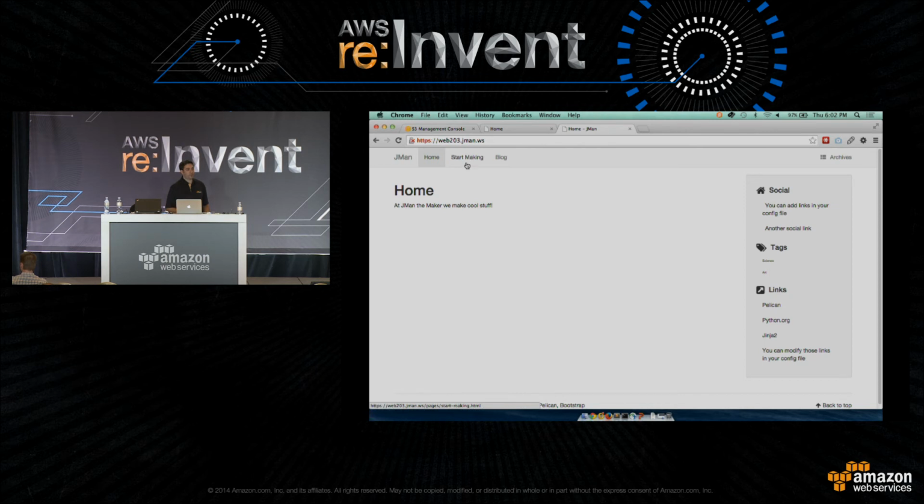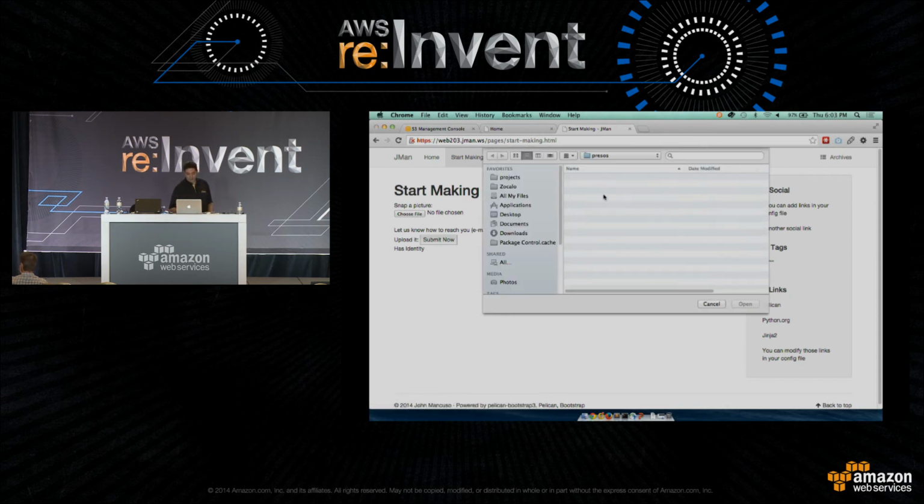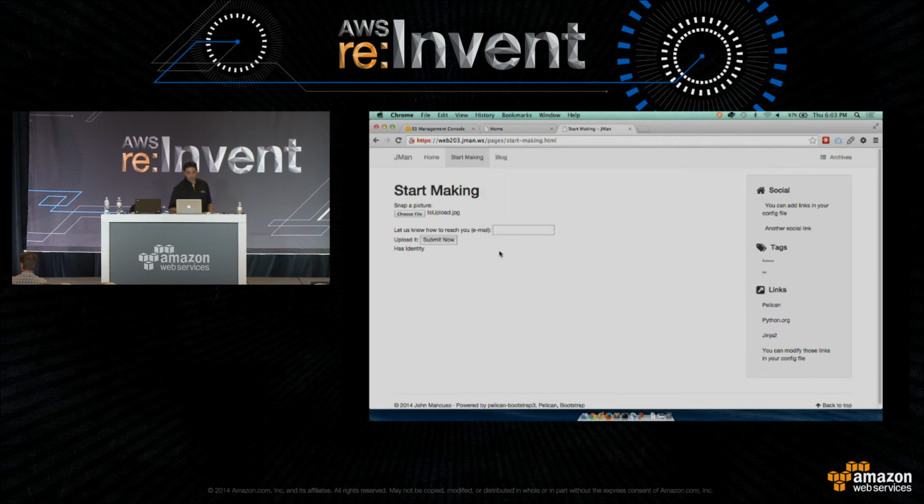We now have a Start Making tab there. Let me just actually refresh that. OK, we have an identity. So this will allow me to choose a file. If I click Choose a File, I have an image all set here to go. Give it an email address, whatever, doesn't matter. Thank you, you'll hear back from us soon. So that shows that the file has been uploaded.